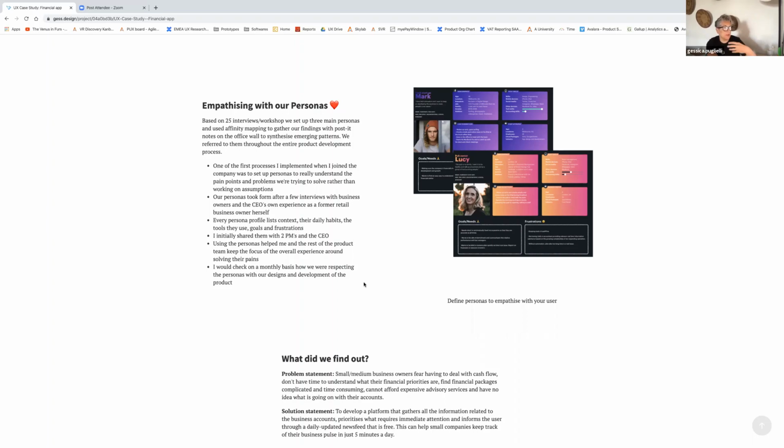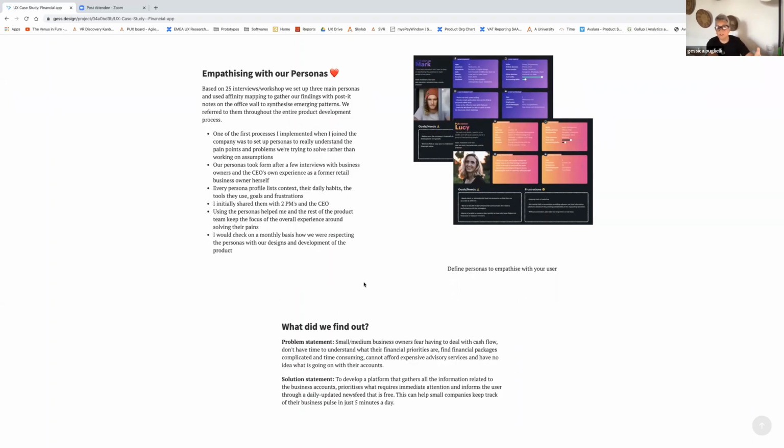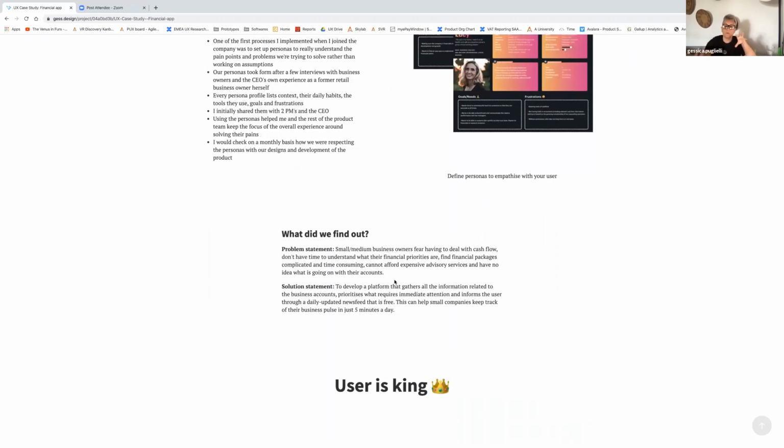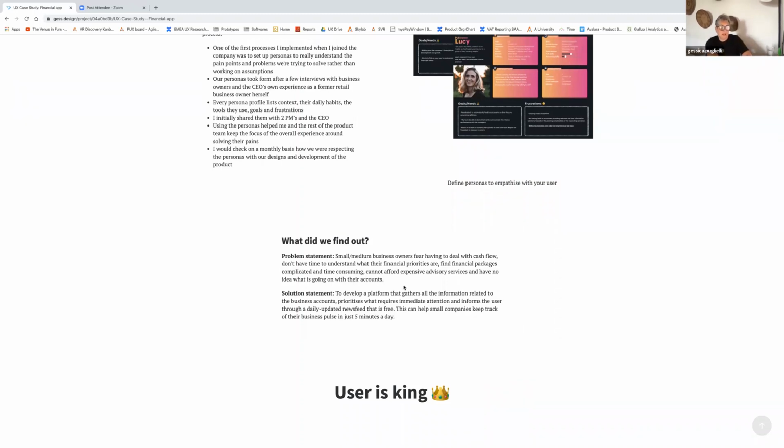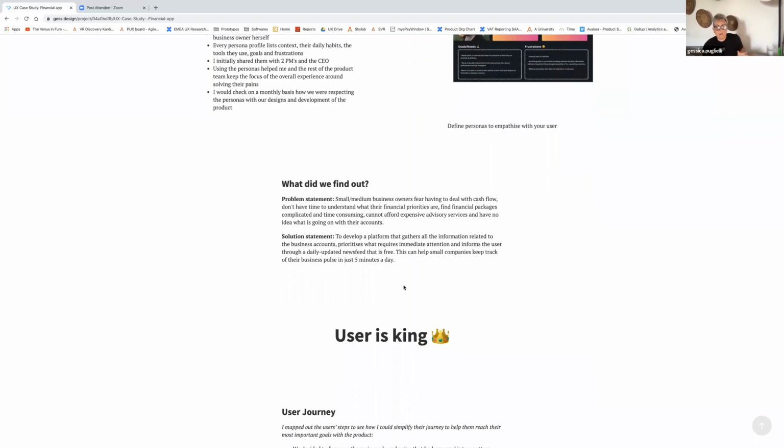We came up with personas by talking to current users and possible future users, and then we found what the problem was. The problem in this case was that small and medium business owners fear having to deal with cash flow. They don't have time to understand what their financial priorities are, and the packages available are time consuming. And then the next thing is, okay, now that we found the problem, let's focus on the solution. And we started thinking about it; the iteration was quite long.